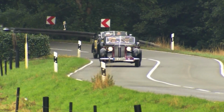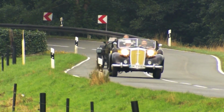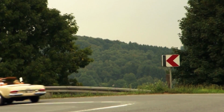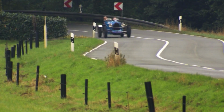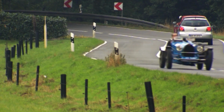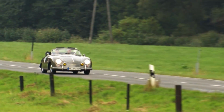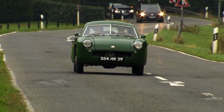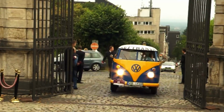Then the rally resumes. Cruising around this bend are 3 models from Audi, Porsche, and Lagonda from the 1930s. An Opel buggy from 1973, and a Bugatti from 1926. This DB Früher coach from 1953 was a very limited edition of just 32.